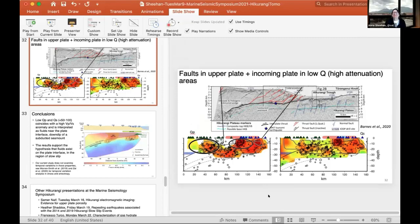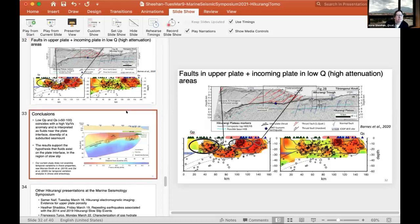Oh, okay. So I was wondering if you could maybe talk about or had some ideas as to why there is a gap between the high Vp/Vs in the slab, because if there's faulting in the slab, why isn't it faulted throughout the entire slab? So I was just wondering if you had some comments on that.